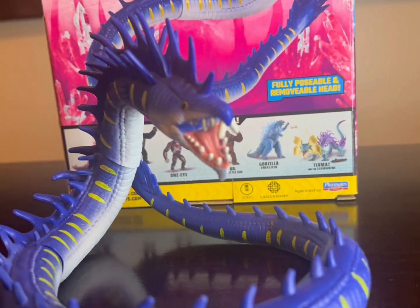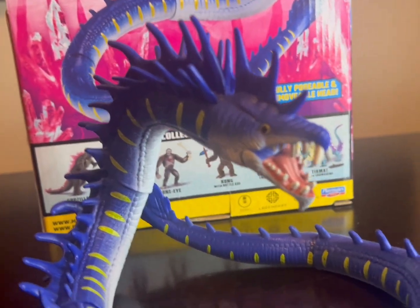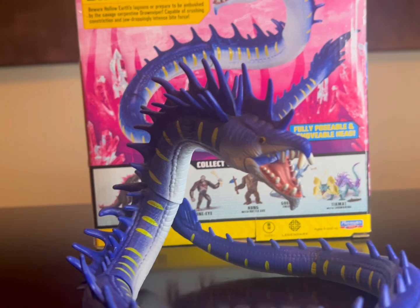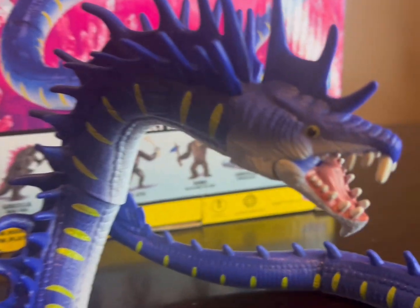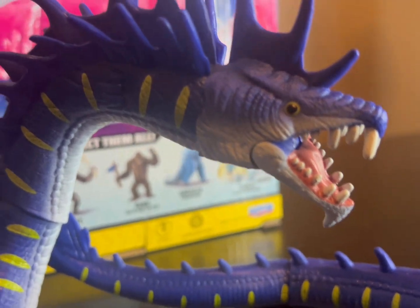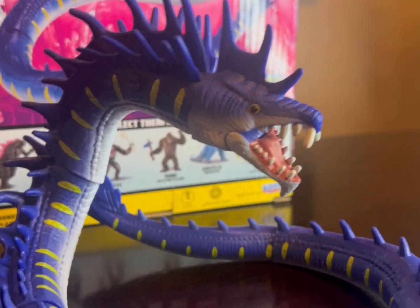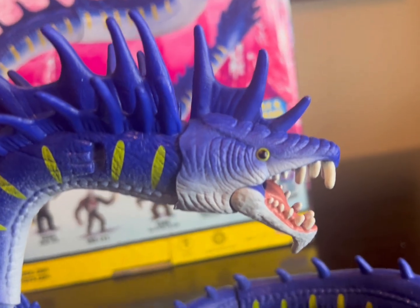And, you know, the face and the mouth, I mean, the mouth is pretty well done compared to some other figures. Like, it's definitely got a better inside of the mouth than Shimo, like the 6-inch Shimo. And the paint job is quite nice. Look at the detail right there on the face. I mean, as far as the paint work is concerned, that's nice.